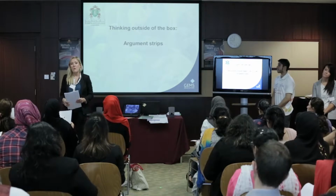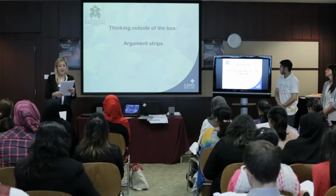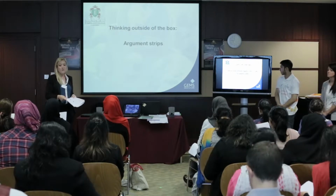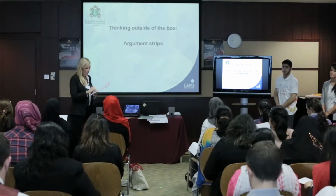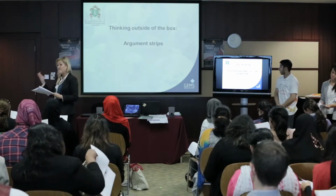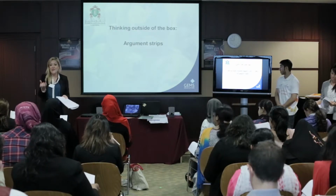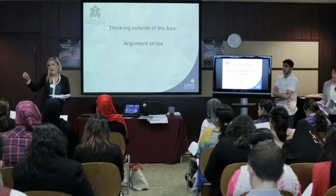Another technique that I like to use when I'm trying to get students to think outside of the box and to stretch their thinking is argument strips. And if you look at page 4 of your handout, you'll see on the bottom slide some examples of strips of sentences that I physically cut out onto card, and I walk around the room and give each table a different strip of paper.